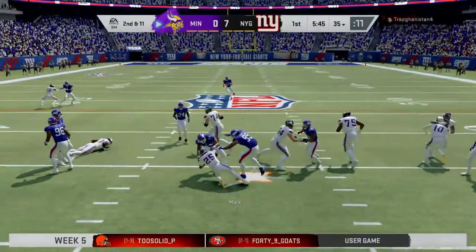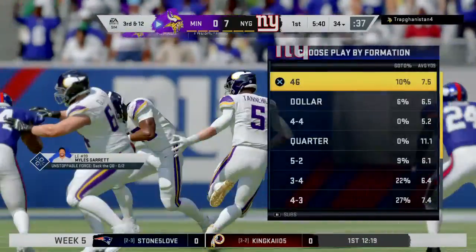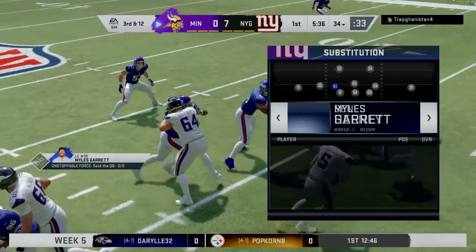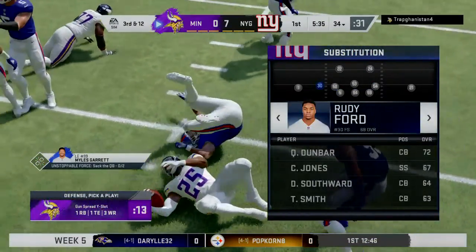This is Marlon Mack, third-year running back. And this Giants defense is getting off the ball quickly. They stop him behind the line again. He'll wind up losing a yard on the play, and they'll be facing a 3rd and 12.